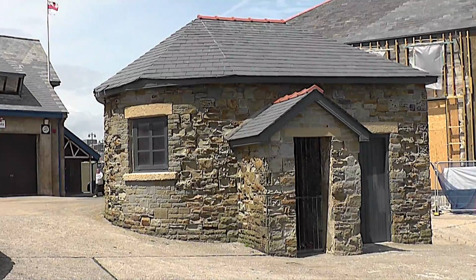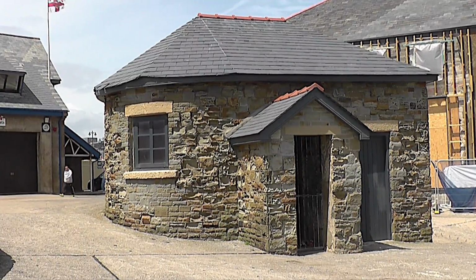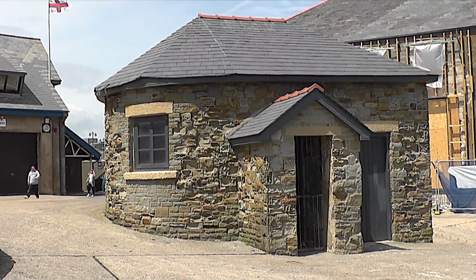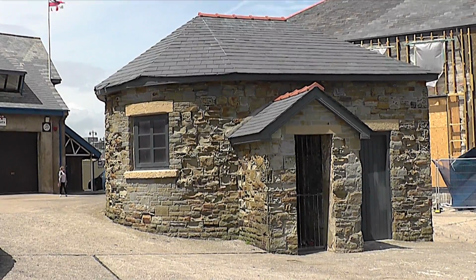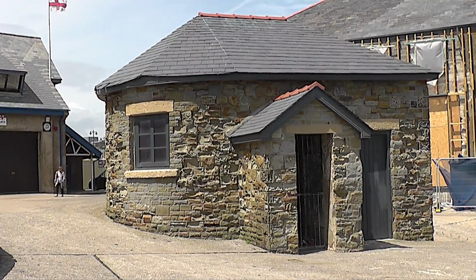I forgot to point out, the little building there was the customs house. So when goods were brought in or taken out, they had to be declared at that building there. Okay, right, we'll move on a bit further now.